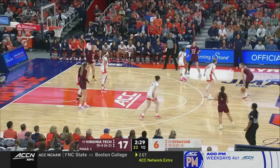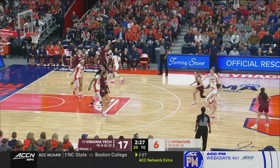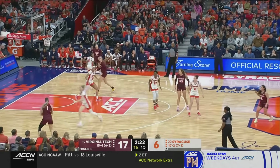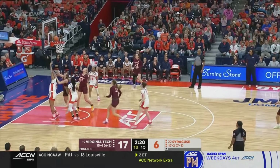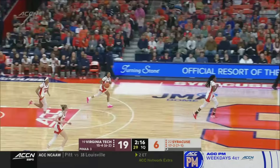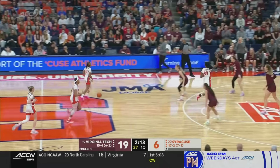It's a 14-2 run now by the Hokies. Syracuse can't buy a basket right now. They're 2 for 11 from the floor here. Wenzel, dribble drive, baseline, lays it up and in. Everything working for Virginia Tech. Harley Wenzel, the redshirt freshman out of San Antonio, Texas.